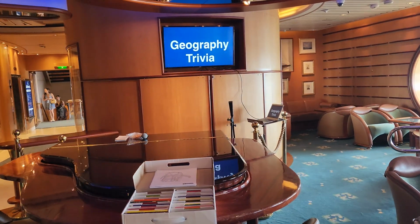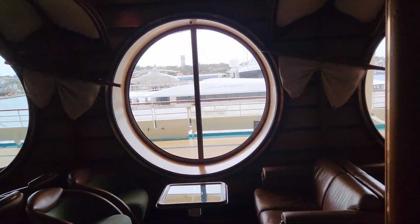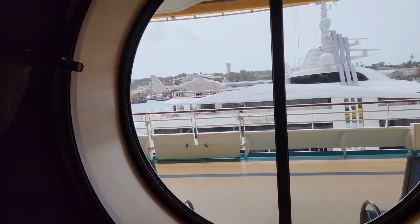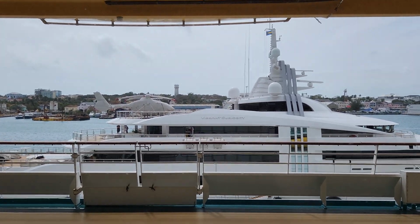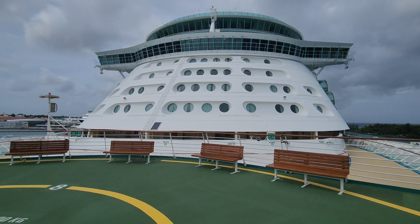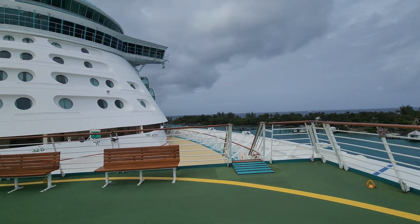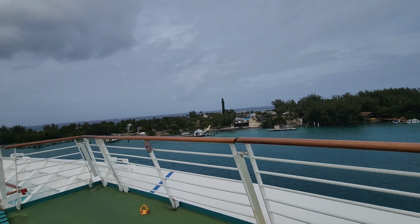This is not a trivia we will participate in, that is a trivia. But someone wants to point out this giant yacht. It's got its own helicopter, Molly. It does have its own helicopter. One of my favorite things on this class ship is that you can go to the helipad all the way in the front. Now it is very windy here.